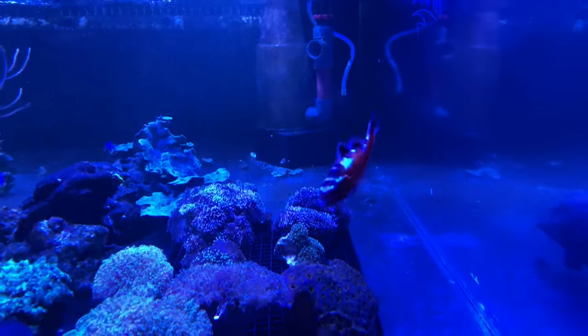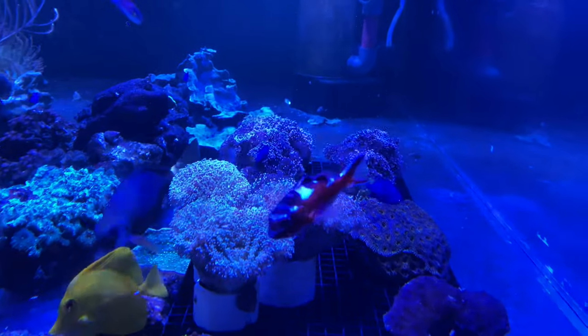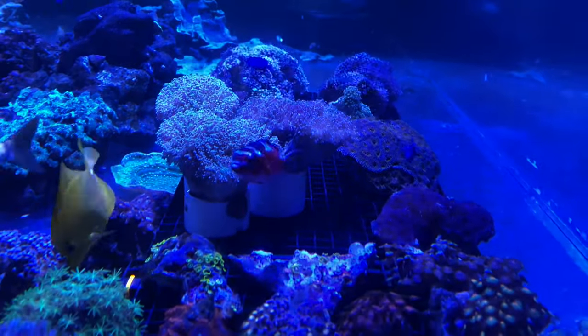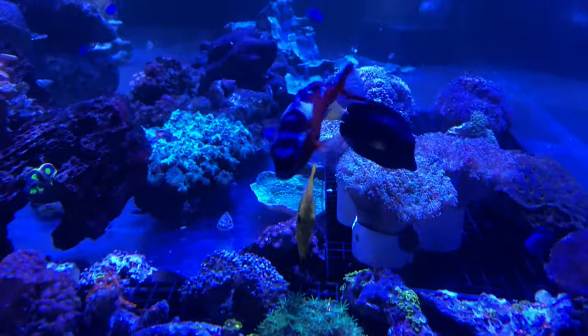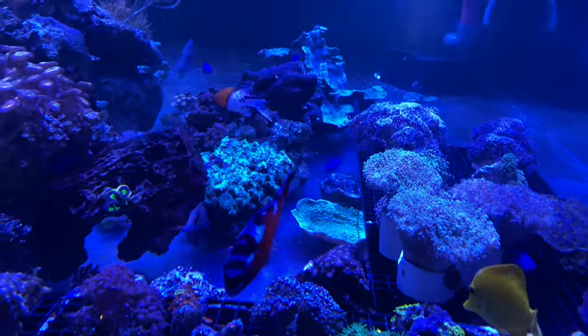Guys, here's another one right here. If you can identify this fish right here. Oh, I don't know if the blue light is doing him any justice, but he's really red. Red with some white and some darker color on the top of him. Some of you guys might know right off back what he is. If you do, drop that down in that comment section.